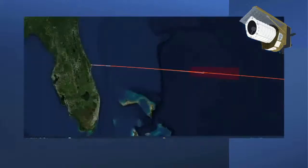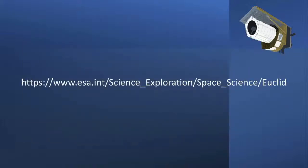Great. And just a minor one, this is the route that the rocket will take to take it into orbit before heading off to L2. And as you can see, a little blip out in the Atlantic Ocean, that is where the drone ship is that will catch the booster for landing. Okay, and if you want to know more, there's a website there. You can put this in the chat if you like, but there's plenty on the ESA website about the mission, if you want to find out more.